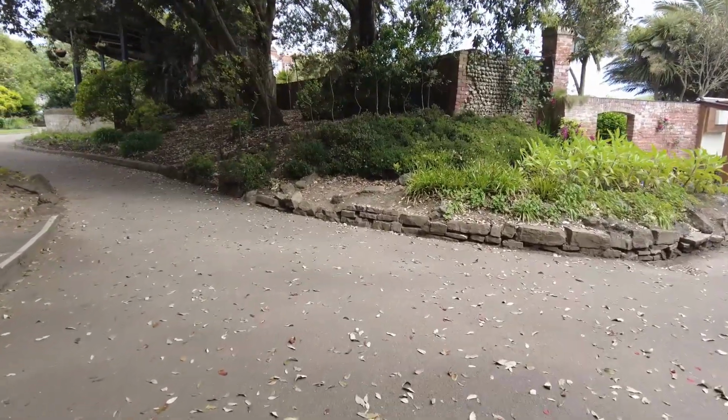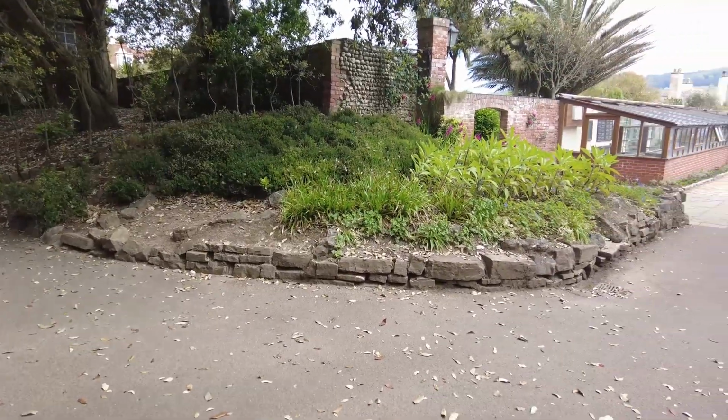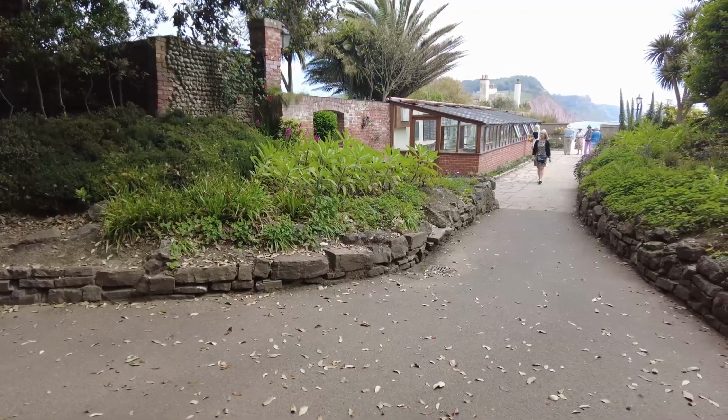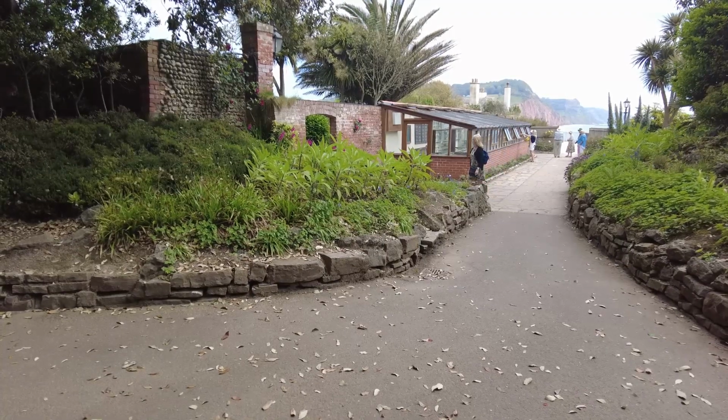And what's that down there? Just a little place to sit, is it? In the winter, perhaps, when it's raining? I believe that there are some succulents in there. Oh, succulents, of course. Like a little greenhouse then, eh? Yes. Okay.